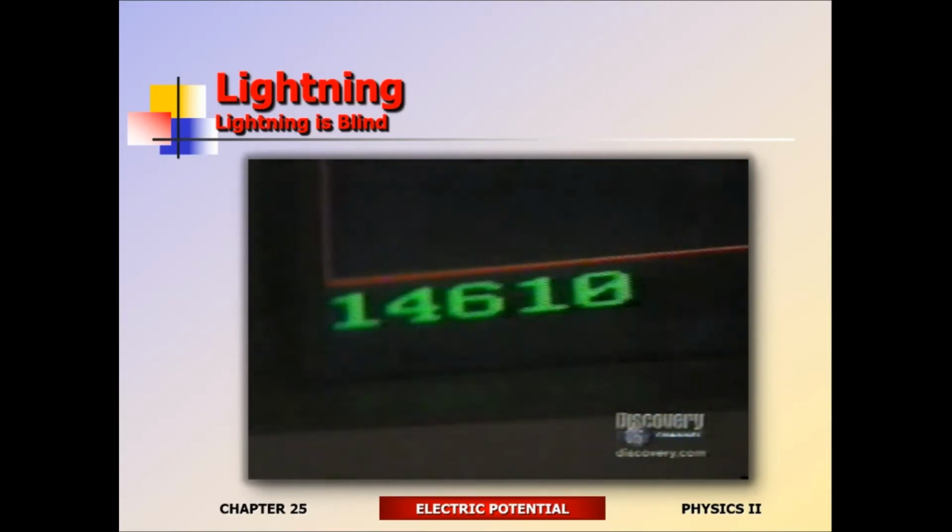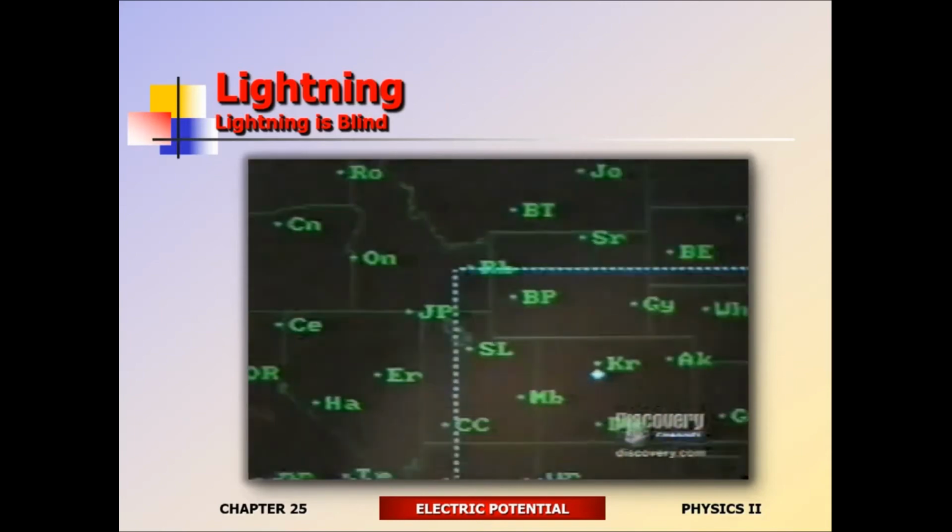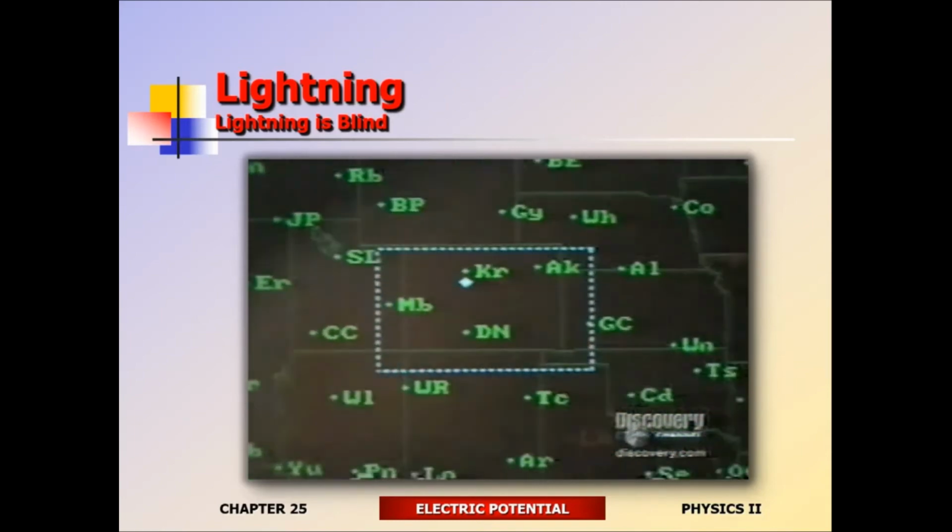We went back and plotted the data for the 3-hour period around the time when this event happened in Vail. If we look here at the screen, we can see the flash over Colorado. And in this case, there was only one flash within 20 miles of this particular location in Vail. This is definitely the one that struck the person.